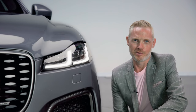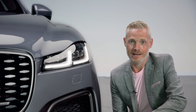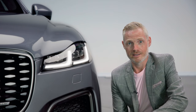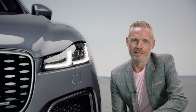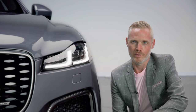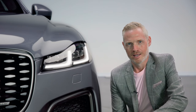Design is also enabled by advancing technology. And a great example is in the headlights. First, these all new pixel LED headlights allow us to create this dynamic shape, emphasizing performance. These new headlights are 10 millimeters slimmer. That creates a greater visual width to enhance the F-Pace's dynamic stance.